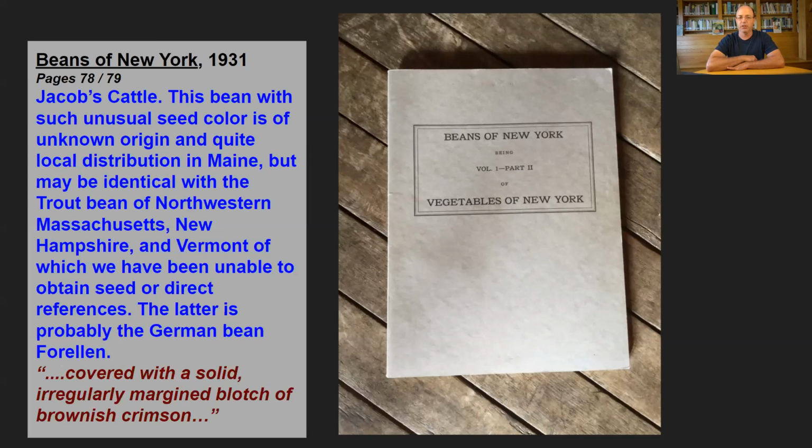All of the vegetables in this series are described in incredible detail, the type of detail that folks like the USDA and Seed Savers hope to emulate in their documentation. And what we hear here is 1931, we start to see a description of Jacob's cattle bean. It's saying, this bean with such unusual seed color is of unknown origin and quite local distribution in Maine. So at this time, this particular type of bean was really only known in Maine and was very distinct.